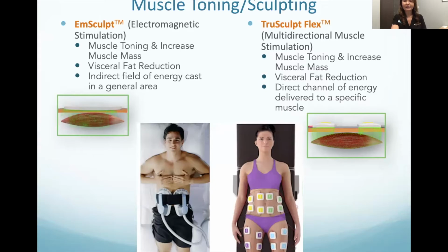That I know of. There's, I think, some other ones out in the market too. But I want to talk about M-Sculpt and TrueSculpt Flex. One is electromagnetic stimulation and one is multi-directional direct muscle stimulation. So the M-Sculpt comes with these paddles. So it gives you an indirect feel of energy in the general area.